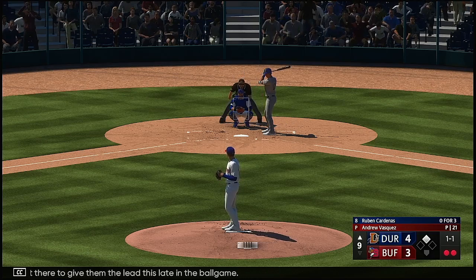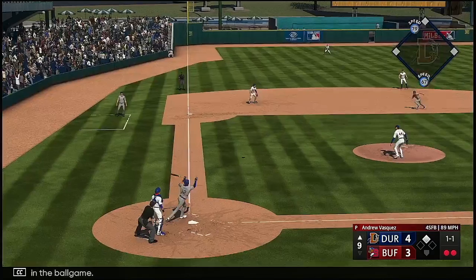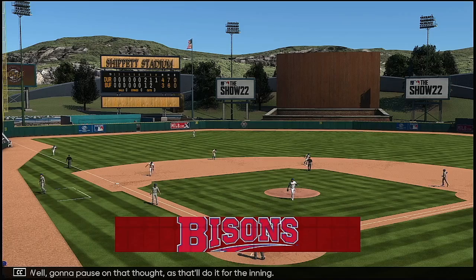That was exactly what you're looking to do with the pitch away, especially in that situation. Drive it into the opposite field gap. Got himself two bags on a great swing of the bat. Well, got to pause on that thought, as that'll do it for the inning.